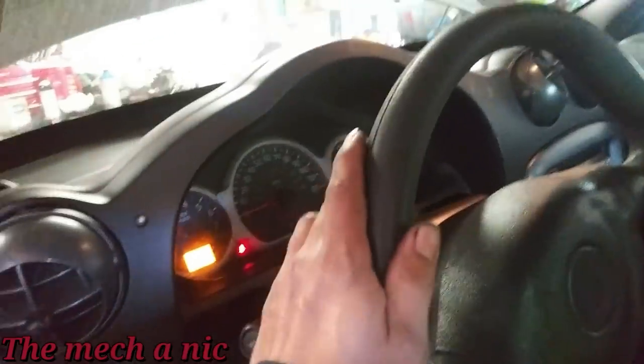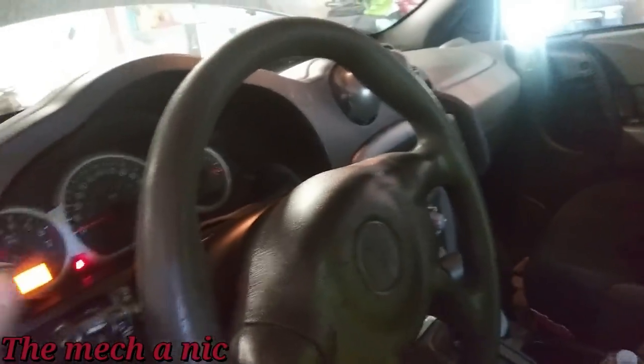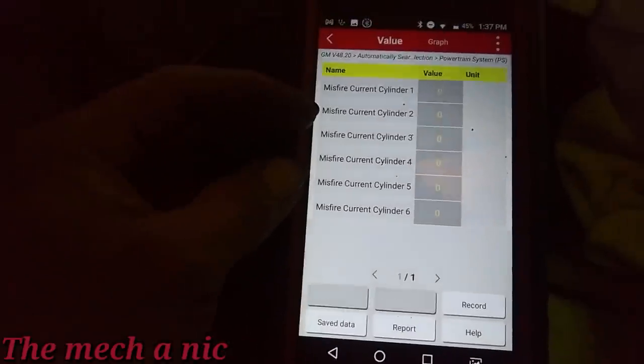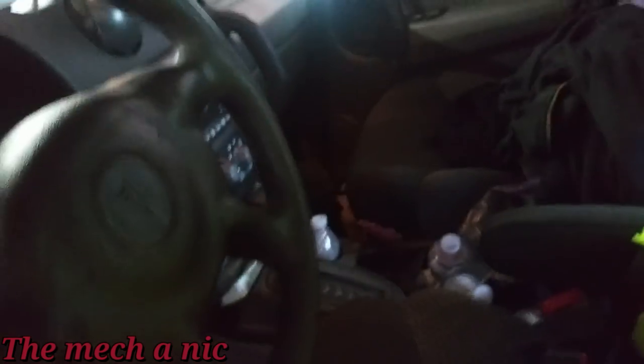So I did a first startup of this Pontiac, and when I first started up, immediately we had misfires. I could feel it shaking, the check engine light was flashing. So I connected the scanner, and the first thing I noticed is that number 3 and 5 were misfiring, okay? So I went back there and I looked, and it turns out 3 and 5 are in the back of the engine near the cowl, so they're kind of difficult to get to.